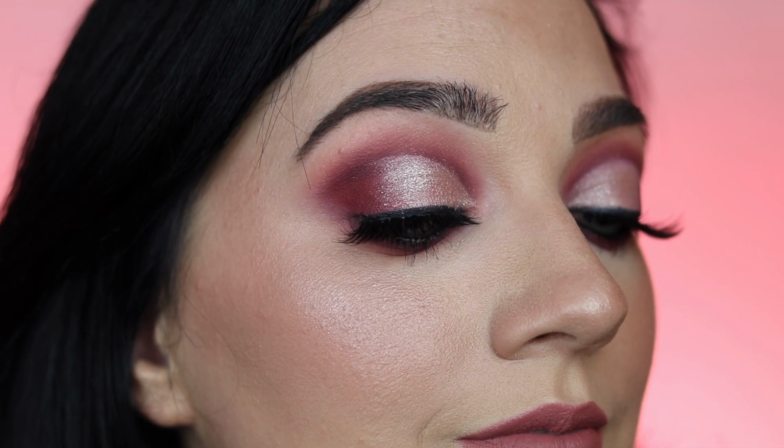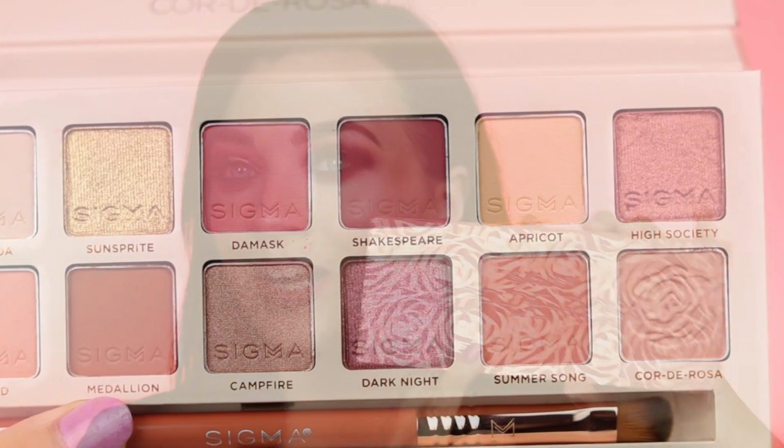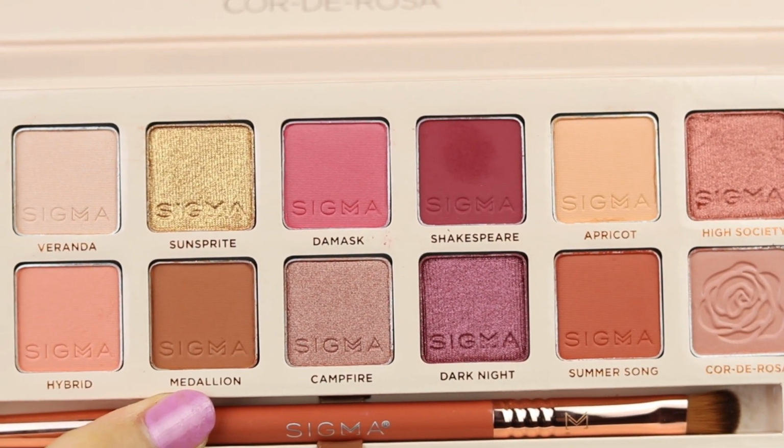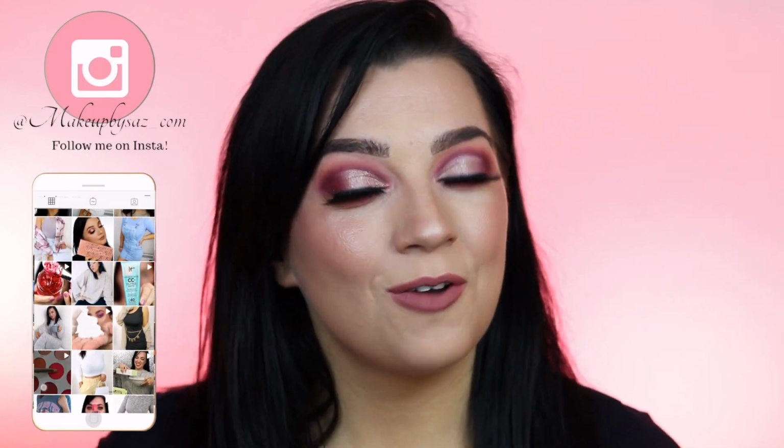So I'm going to be doing a Sigma brand focus video today. I actually haven't tried any of Sigma's products before, apart from a highlight and contour palette and maybe one or two brushes, so that's going to be really interesting. The star of the show is going to be the brand new Cor De Rosa palette, which is just absolutely stunning. I'm just so impressed with the palette. It's just so beautiful. And if you stay tuned to the end of the video, I do share a really good dupe for this palette as well, if it's just a little bit outside of your budget. So if you'd like to see how I created this look, then just keep on watching.